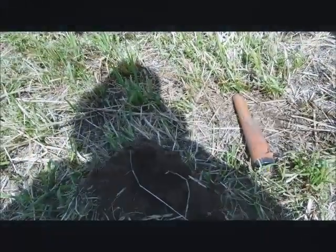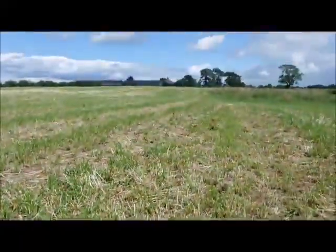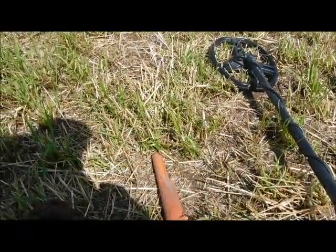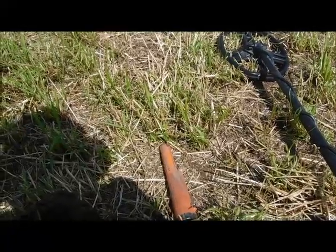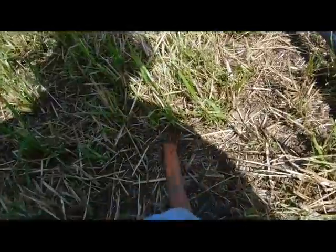Well, it's corner to corner then. I'm now going to work my way across the field that way, and to the other corner over there, and then go corner to corner diagonally across the field the other way. Got another good signal here though.